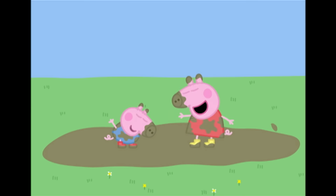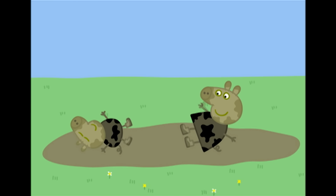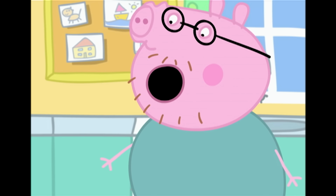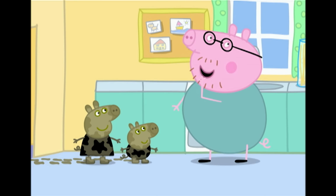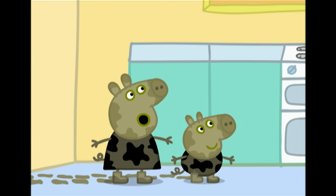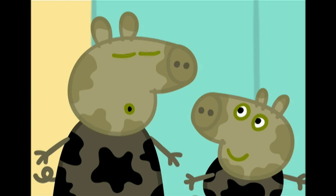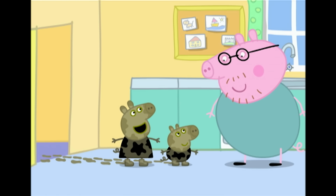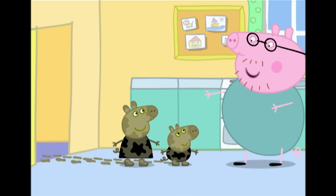Peppa and George love jumping in muddy puddles. Come on, George. Let's go and show Daddy. Goodness me. Daddy, Daddy, guess what we've been doing? Let me think. Have you been watching television? No, no, Daddy. Have you just had a bath? No, no. I know. You've been jumping in muddy puddles. Yes, yes, Daddy. We've been jumping in muddy puddles.